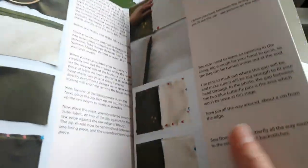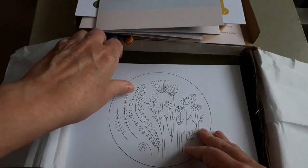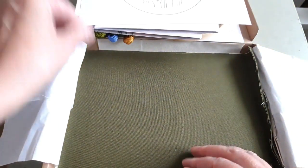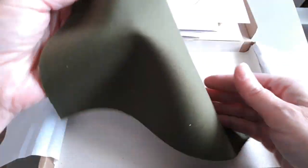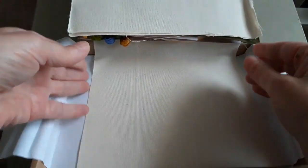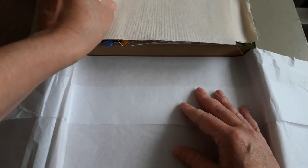It tells you how to make it, and you can make this with or without a sewing machine. A template for the embroidery design. And fabrics to make the pouch. Some green and the cream, and then there's also another piece of cream to do the embroidery on. So I think it's very good value for money. And I think you can buy them just a one-off, a quarterly, so a spring one or a summer one, whatever you fancy.